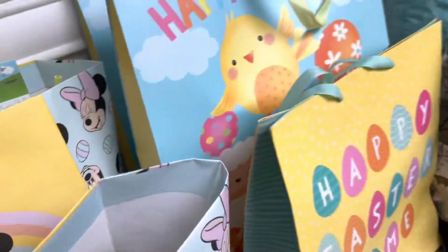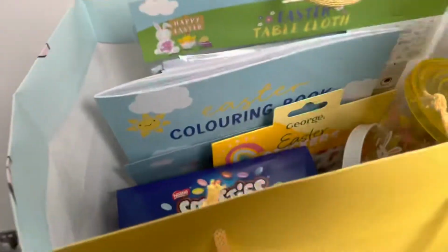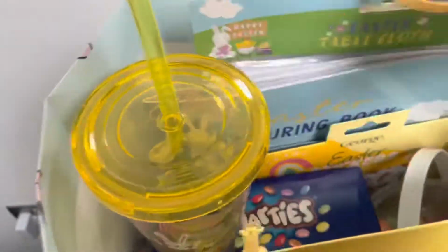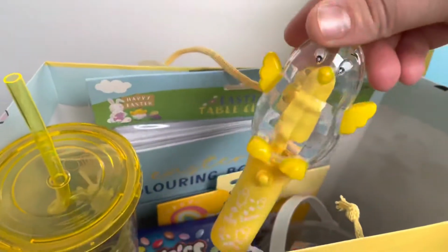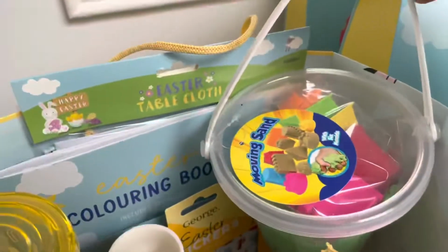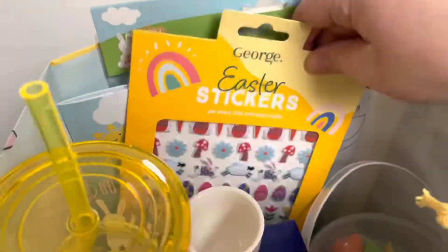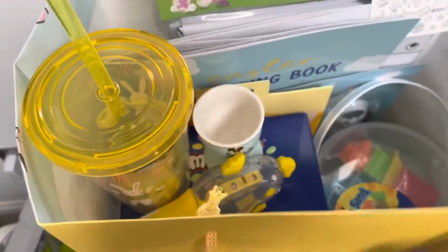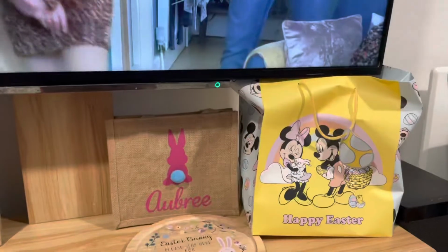And then in Orlando's, he has got a chocolate egg, an Easter cup, some light up toy, a Mickey Mouse egg cup, some moulding sand, stickers, egg stencils, a colouring book, and a tablecloth. I've actually already got one of these, so we'll save that one for next year. But yeah, how lucky are they? So yeah, that's what's in those bags.